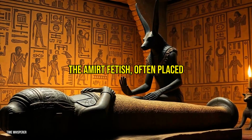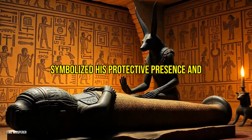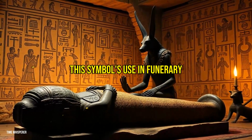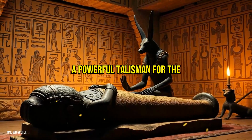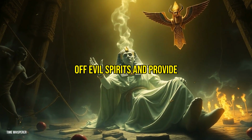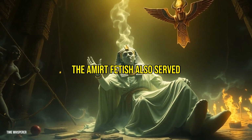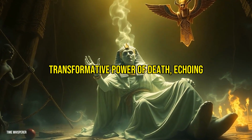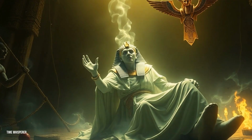The Emblem fetish, often placed near tombs or burial sites, symbolized his protective presence and the sanctity of the burial process. This symbol's use in funerary rituals highlights its role as a powerful talisman for the deceased. It was believed to ward off evil spirits and provide a safe environment for the soul's journey. The Emblem fetish also served as a reminder of the transformative power of death, echoing the Egyptians' belief in resurrection and eternal life.